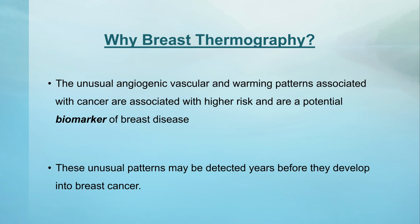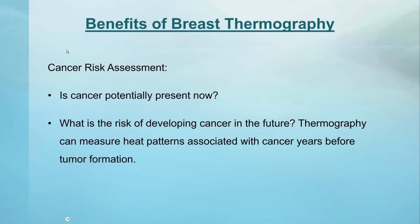And so again, as an early warning system, and then also, obviously, if those blood vessels are developing, working over time, and a tumor is developing, that can also potentially be seen. So when we talk about cancer risk assessment, we're asking two different questions with thermography. Number one, is cancer potentially present now? And we're going to clarify a little bit about what we're saying with this momentarily. But is it present now? And then secondly, this is where the risk factor comes in. What is the risk of developing cancer in the future? And so again, years before cancer develops, we can start to see those changes. But there's changes that are there that may be visualized by thermography at the outset.